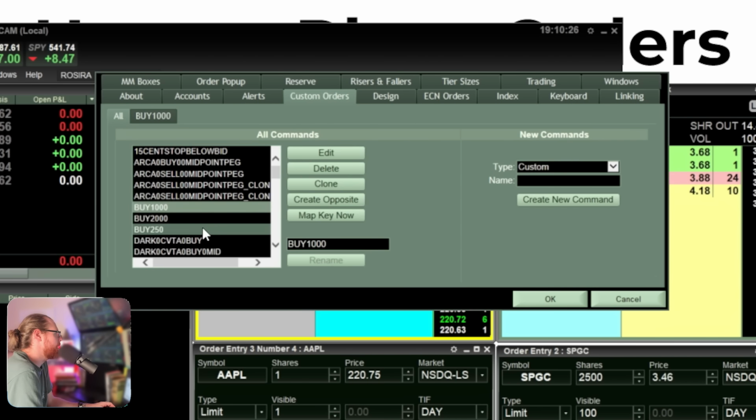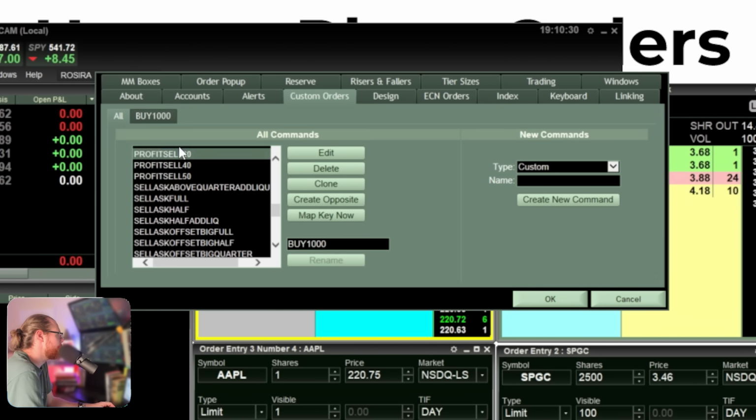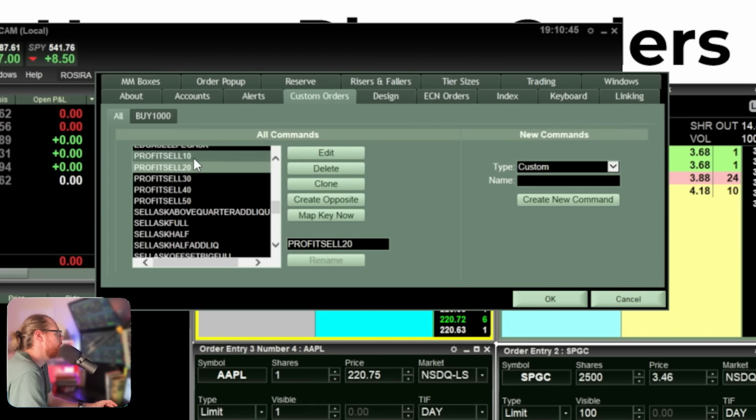I go in here, let's see, sell bid. Let's see, the profit target, sell profit, 20 cents. These are all my profit target orders. So limit minus 20 cents above the ask. EdgeX, I bet that's the problem. NSDQ. I bet EdgeX is offline right now.